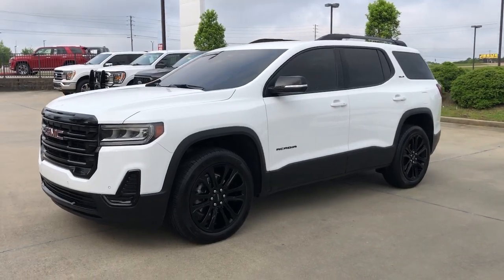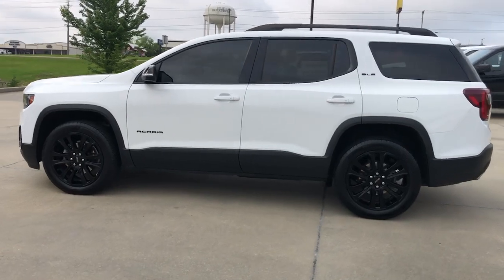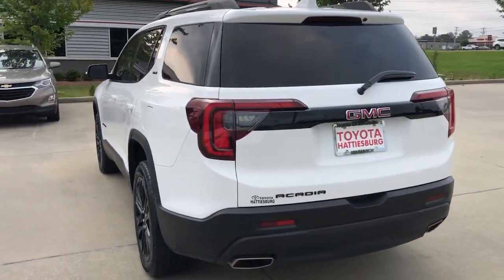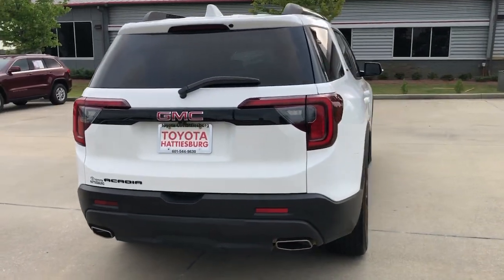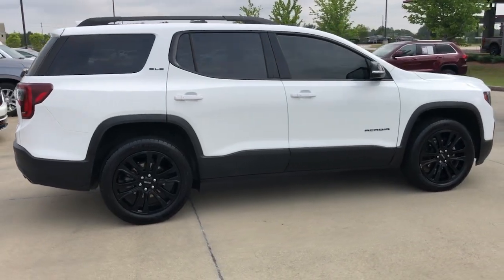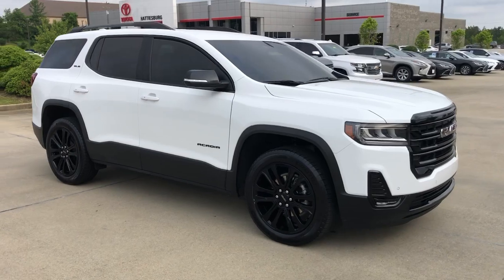Picture yourself in the 2022 GMC Acadia. With less than 35,000 miles on the odometer, this vehicle provides excellent value. Take a closer look at this handsome GMC Acadia, the safety-minded family hauler that offers the space and amenities you need to make every excursion relaxing and enjoyable.